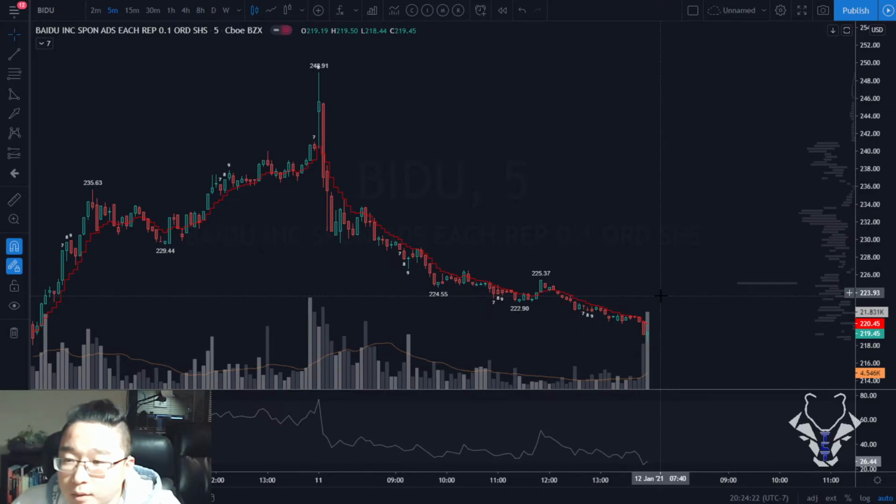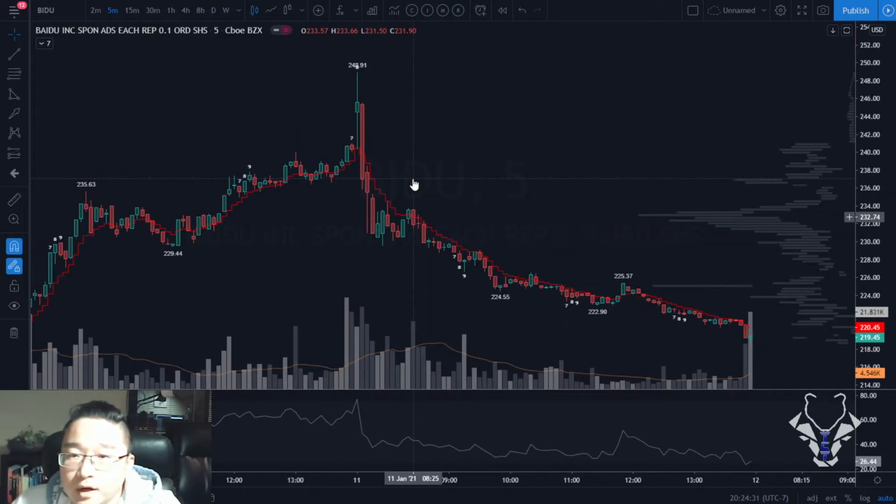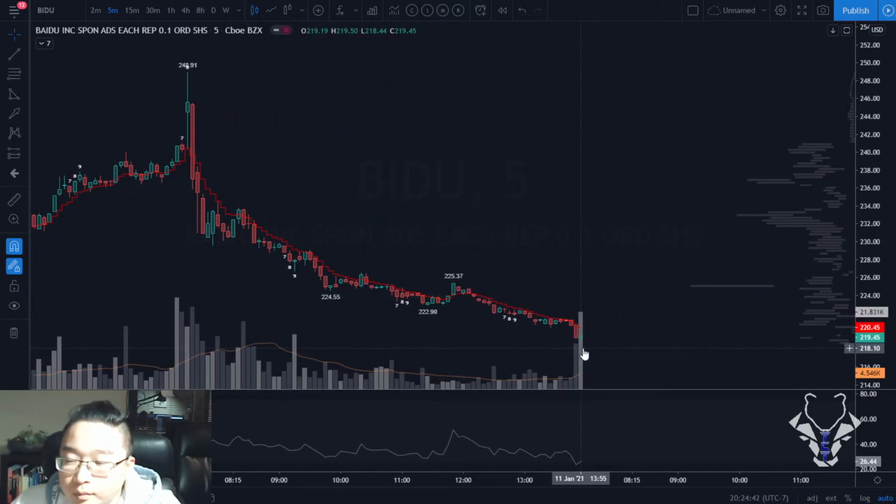Depending on how you're looking at this on the short term, if you didn't get to exit up here, because of the rejection of this 5-minute 8, well, not rejection, we popped over and popped right back down. That was your exit signal. If you didn't get to exit anywhere here, watch for the bounce. Be patient.